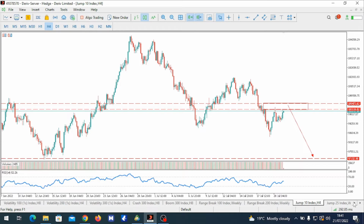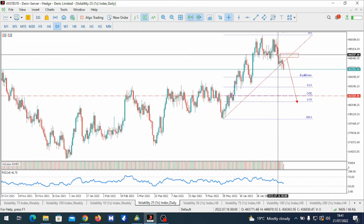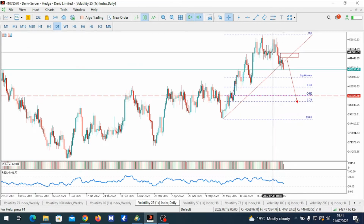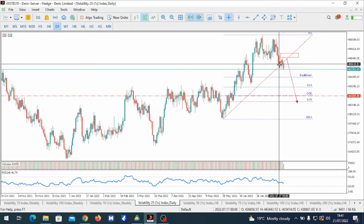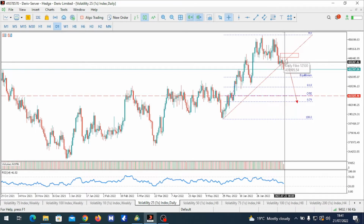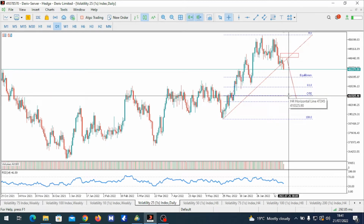So let's monitor it, and I'll keep on updating in case of any changes. Then we will move to V25 1S. V25 1S is one of my best trades for this week, and as you can see, price broke this consolidation area at the close of this candle. This candle closed below this area of support, and immediately after that there was a breakout to the downside, which led to a consolidation, and now we expect this market to move all the way up to the 410,325 area. So that will be where our take profit will be.